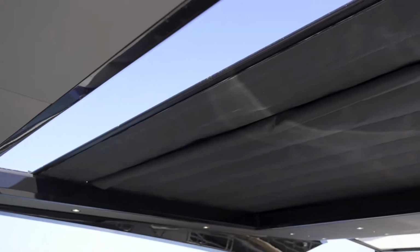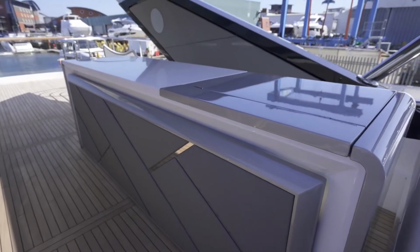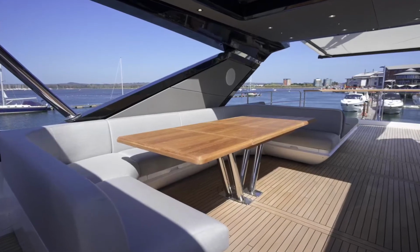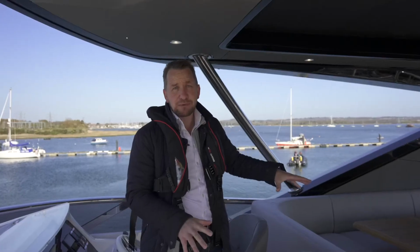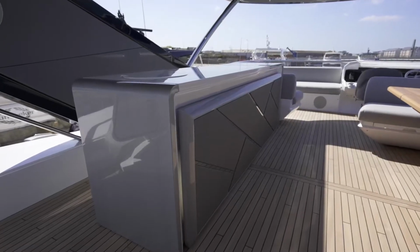Apart from the amazing hardtop that you can see, we've developed this brand new stylish wet bar with integrated LED lighting, and it really is a piece of furniture in its own right. The 88 of course has very large U-shaped seating for dining. We have the option to extend that seating to have rise and fall tables, so it almost offers dual usage. Even if you want to put the tables down, fold the leaves in, and you've got something a little bit more casual for drinks and cocktails.